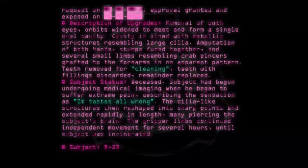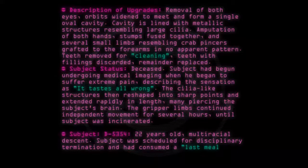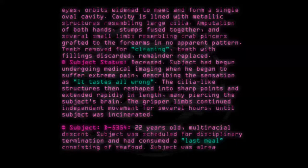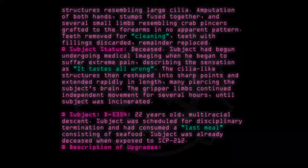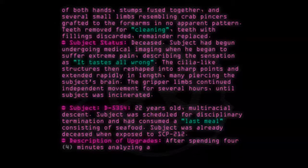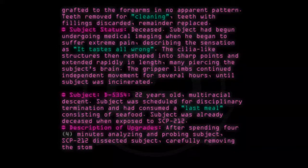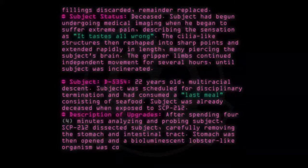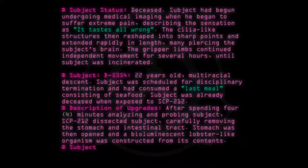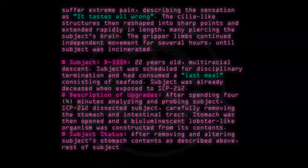Subject: D-5354, 22 years old, multiracial descent. Subject was scheduled for disciplinary termination and had consumed a last meal consisting of seafood. Subject was already deceased when exposed to SCP-212. Description of upgrades. After spending four minutes analyzing and probing subject, SCP-212 dissected subject, carefully removing the stomach and intestinal tract. Stomach was then opened and a bioluminescent lobster-like organism was constructed from its contents. Subject status. After removing and altering subject's stomach contents as described above, rest of subject's remains were discarded.